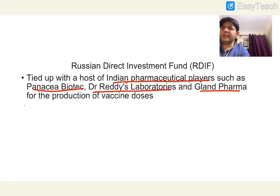And guys, the good thing is the efficacy of this vaccine is above 90 percent, which is not there with Covaxin and Covishield, but is there with this, and no major side effect has been reported from Sputnik V.